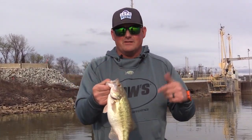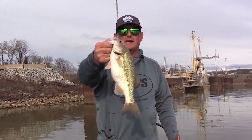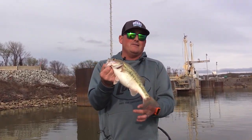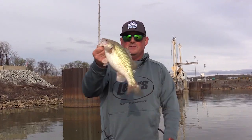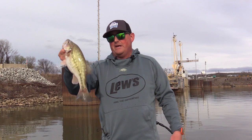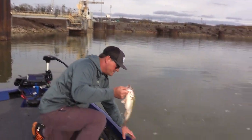Will that win a tournament on this lake? No. But there's a lot of places around the country where that's about as good as a spot gets. And around here, that's certainly on the upper end of the spectrum. So I'm going to let this little feller go, or big feller, and we're going to get out there and get us another one.